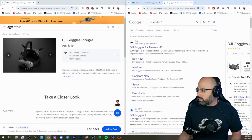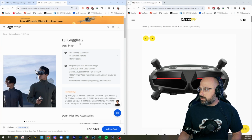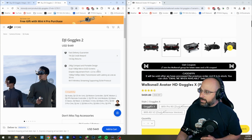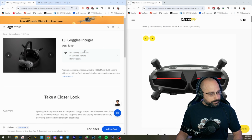Can you still buy the Goggles 2? I think you can. And the Goggles 2 are $449. So they are similar in price if you get the Goggles 2. The Goggles Integra are actually a little bit cheaper.